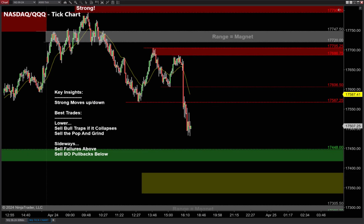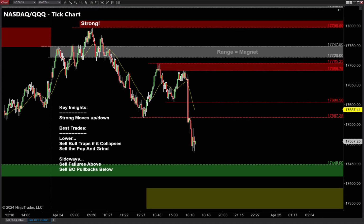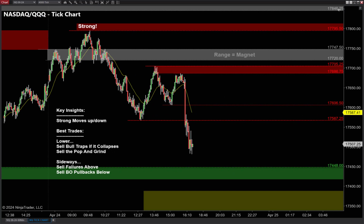The ranges are pretty easy, right? Get above the range for bull traps. Look for those breakout pullbacks going below. All right, those are the three trade setups, the three strategies I'm watching for tomorrow.